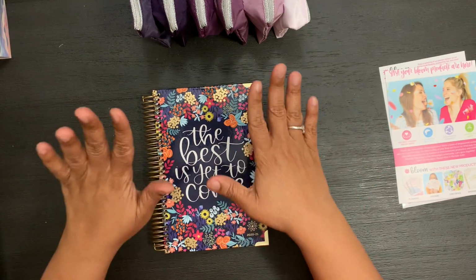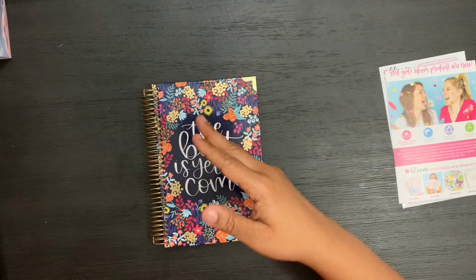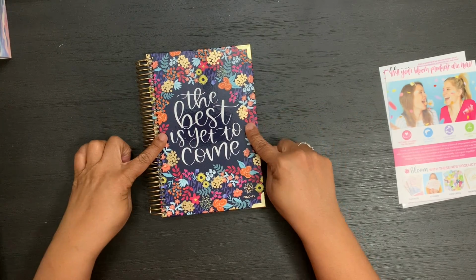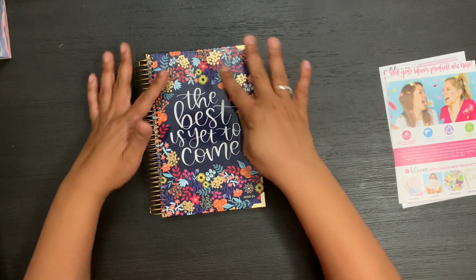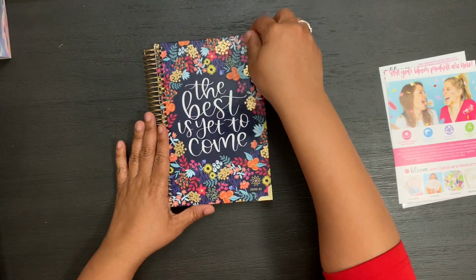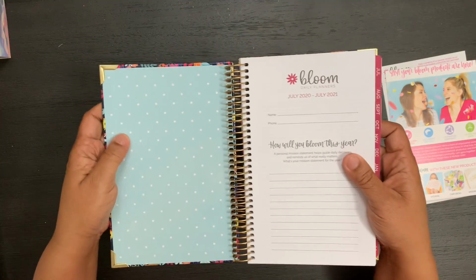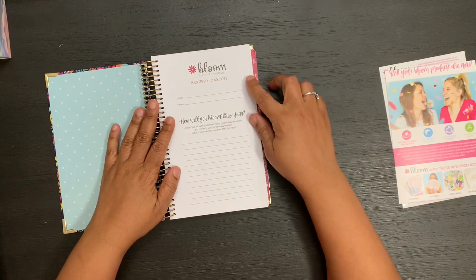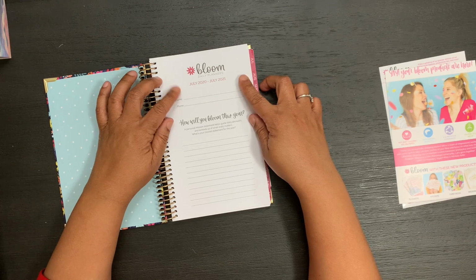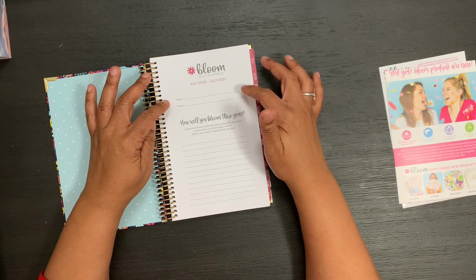So first time view with you guys. Let me get, I think this is probably in the way. Here we go. So my first time view, we're going to look at it together. So the cover, it's a hardcover, the best is yet to come, and it's floral. The floral is carried around onto the back. And so let's open her up. So I like the polka dot inside. And Bloom Daily Planners, July 2020 to July 2021, it says, which is odd because I thought it would only go to June, but it's July to July.